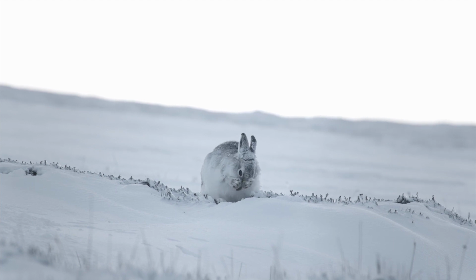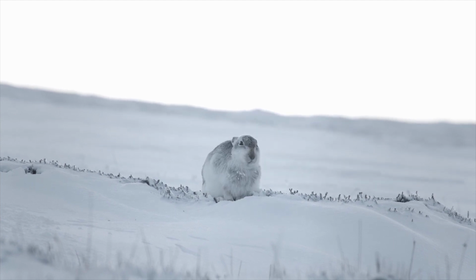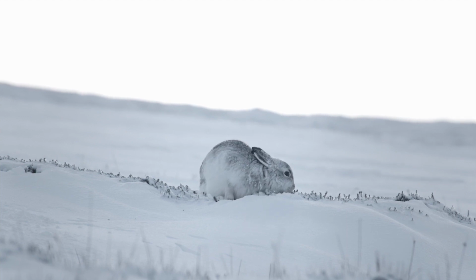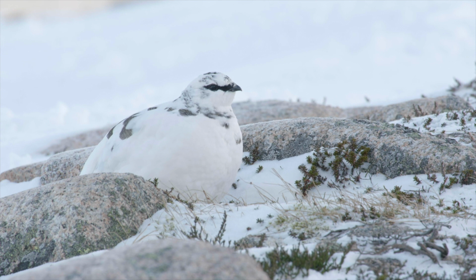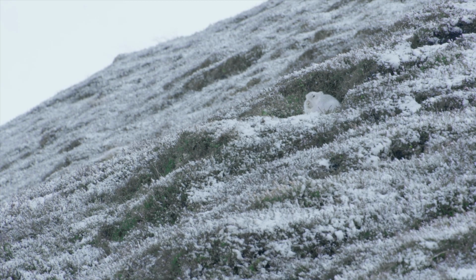These hares are a testament to the remarkable strength of species to endure the harshest environments. They live on the edge of survival, with only ptarmigan and grouse accompanying them. But now their survival depends on us.